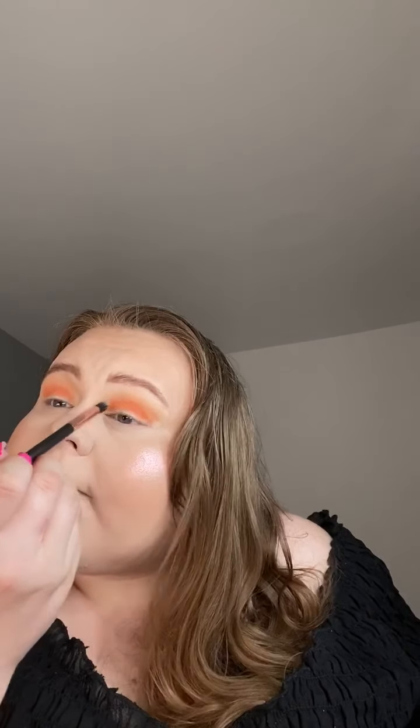Now I'm going to take a deep orange, and I'm just going to pop that in the very crease of my eye, in the very crease there, which, this one is called Heat Wave 15 for today. I think I'm gonna go back in with that brush that I used with the shade Just Peachy and just sort of blend that out. Just a teeny weeny bit. It's a bit on the harsh line.